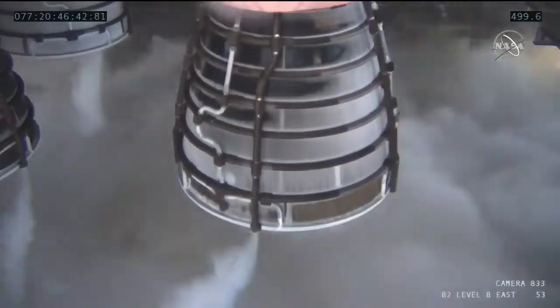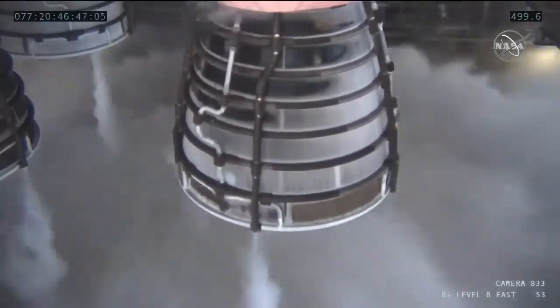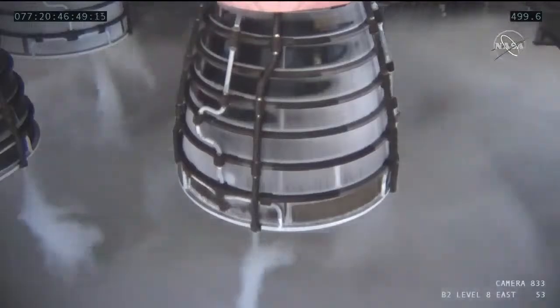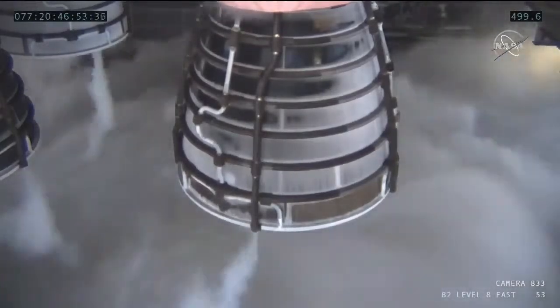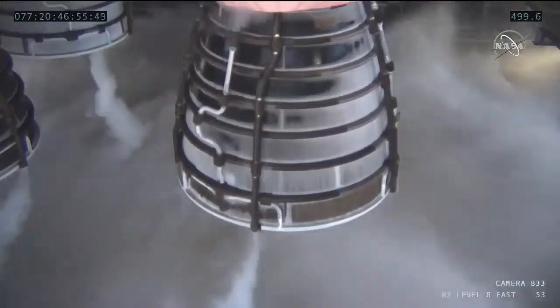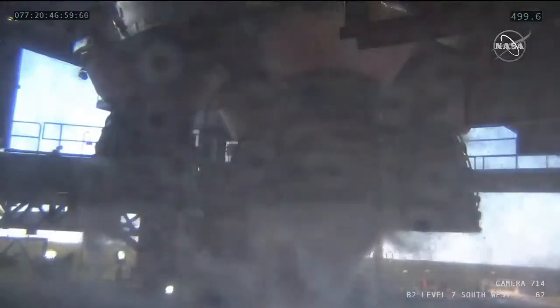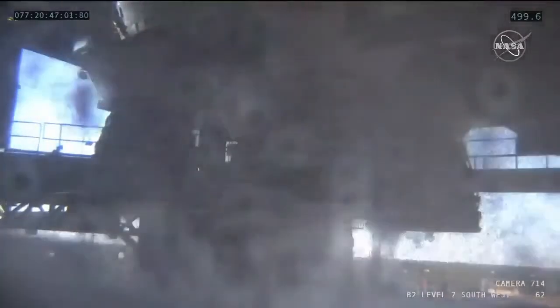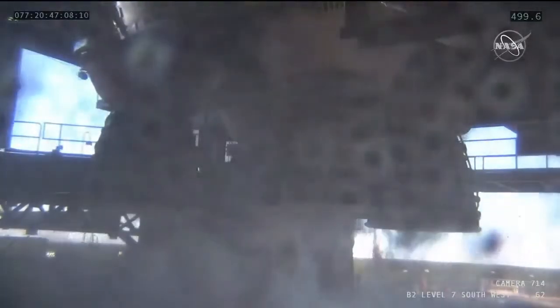The team will obviously need to look at that data, but based on what we've seen, Bill, tell us more about what it looked like to you. Yeah, so they clearly got the full duration that they were after, which is really great news, and I think you heard the applause. They had the commanded shutdown, which is exactly what they were looking for. They had no TCC violations, test commit criteria violations that would have prompted an early shutdown. So that was really good news.